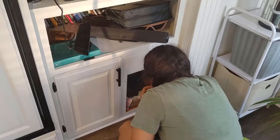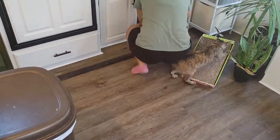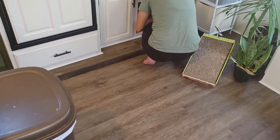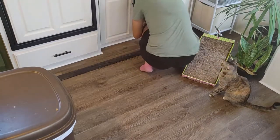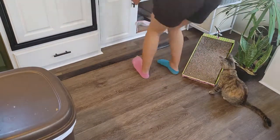So here I am scooping the litter box. Not the best job in the world, and we don't do it enough for sure, but we actually ended up changing litters after this. I don't end up keeping this bag in there and that same litter. We've actually switched to a cedar litter now, which works really nice, and the smell is so much better. But yeah, I'm scooping, so much scooping.